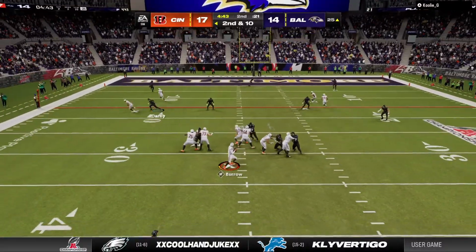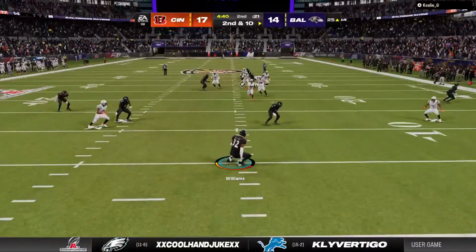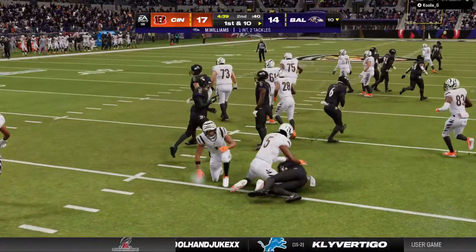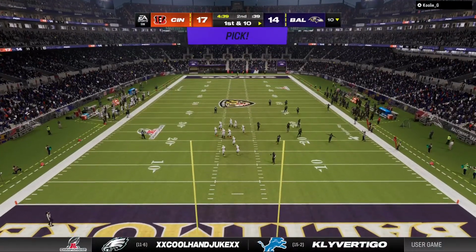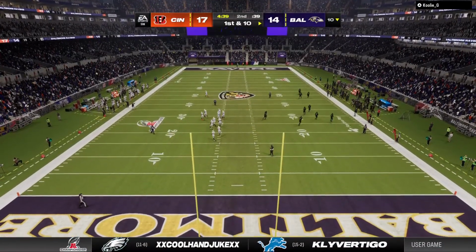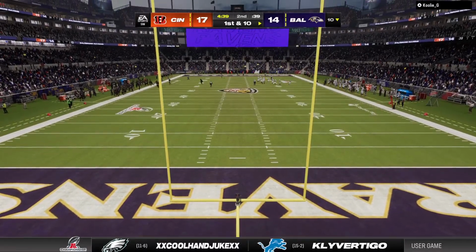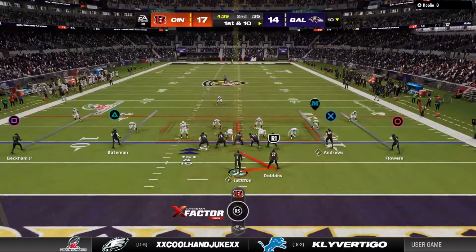Play action. It's Burrow. Now that'll be tipped and intercepted. Picked up by Marcus Williams. And the Ravens force the turnover. They'll take over at the 10. The Ravens take over 1st and 10 at their own 10-yard line. The Raven offense set at the line for this next drive.